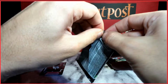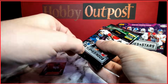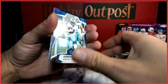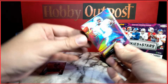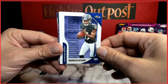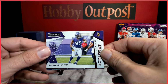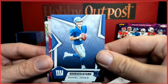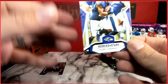Pack number 2. Airborne, Warren Moon insert, Marquise Brown rookie rush, go Ravens, Daniel Hunter action packed, ooh, Daniel Jones rookie card, cool, Keyshawn Johnson rookie card, Mark Ingram for the PC.